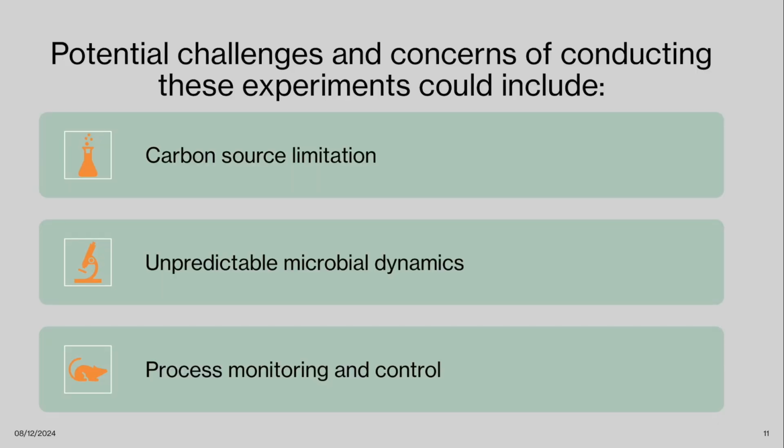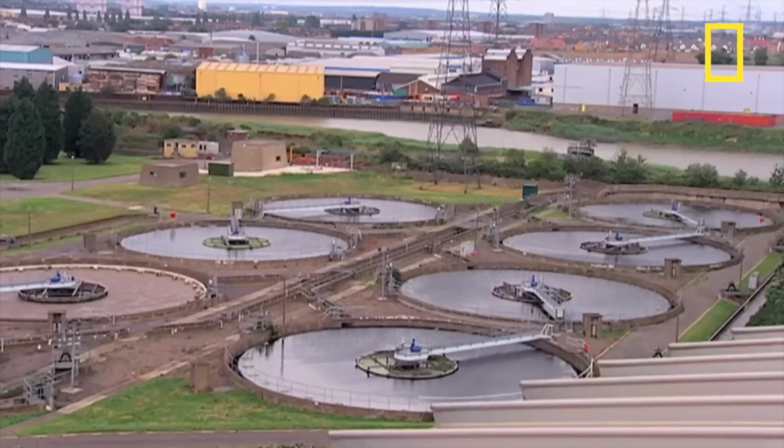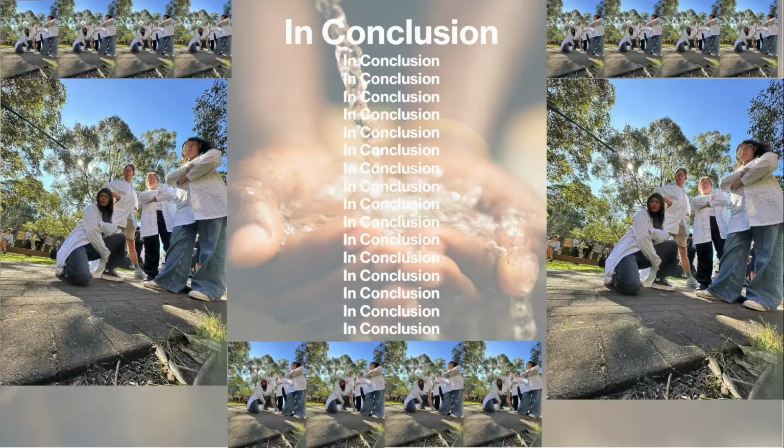And lastly, process monitoring and control. As seen from past experiments, microbial populations may fluctuate and without input would result in inconsistent treatment performance. Future experiments will absolutely require real-time monitoring to make sure optimal conditions are maintained and the highest amount of waste is treated.